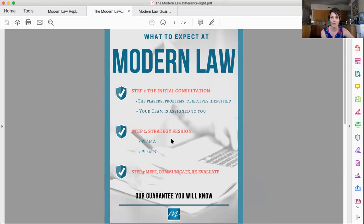Step 2 is going to be a strategy session. We're not going to decide everything today. So we're going to bring you back in for a strategy session and really work through everything that we've talked about today. And we're going to develop a plan A and a plan B. Plan A is always going around the legal system, and plan B is if it doesn't work. If the path of least resistance doesn't work, then we will have a plan B.